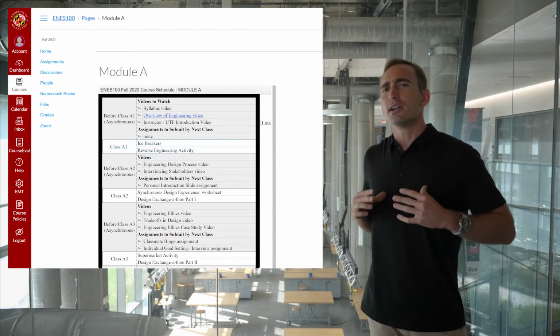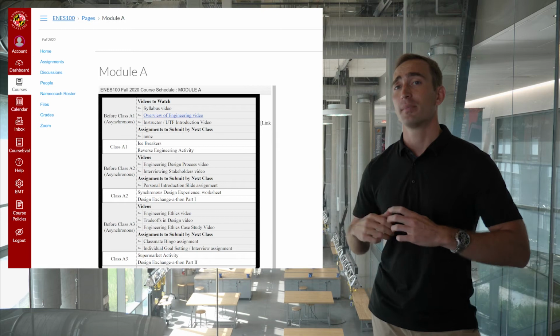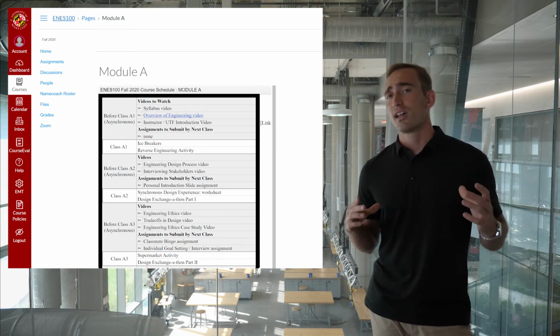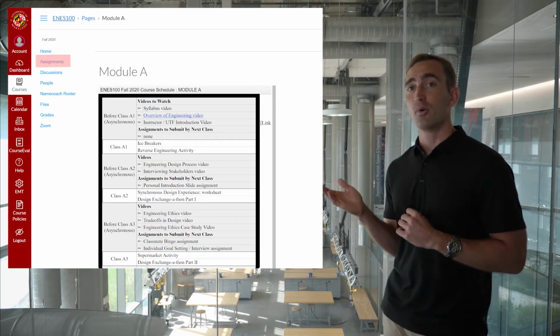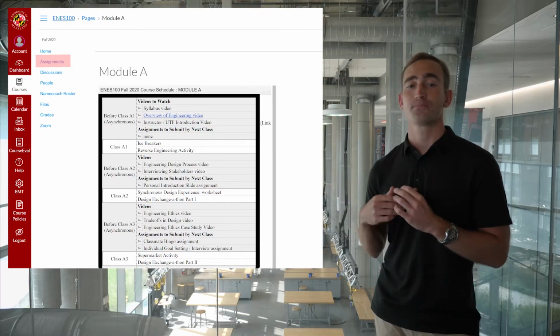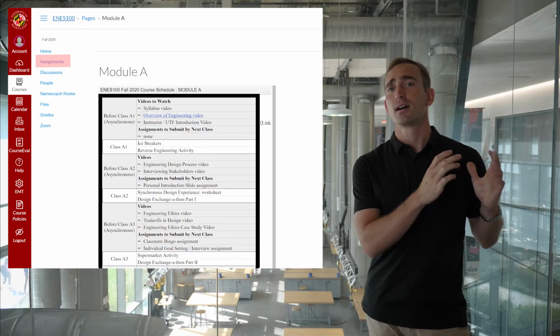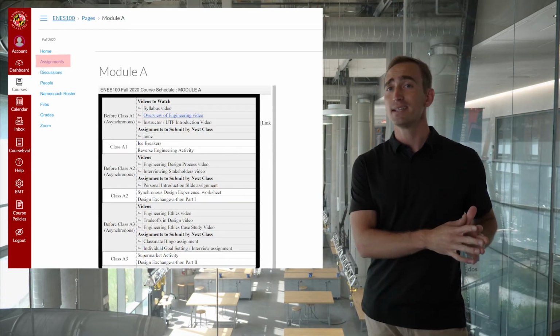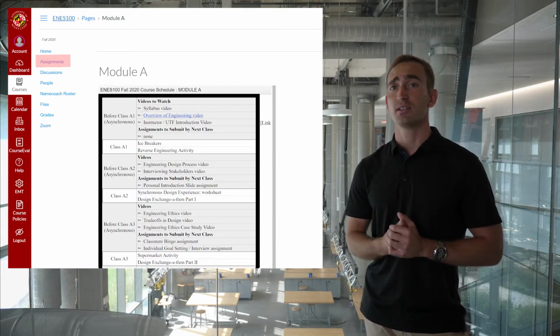Now, here, it's going to be important that you look and see what assignments are due for the next upcoming class. All the assignments you have are going to be submitted on ELMS as well, through the Assignments tab, which you can see highlighted right here. All of these links for the assignments will contain more details about what the assignment is, what we expect you to submit, and the due date for when the assignment is due.